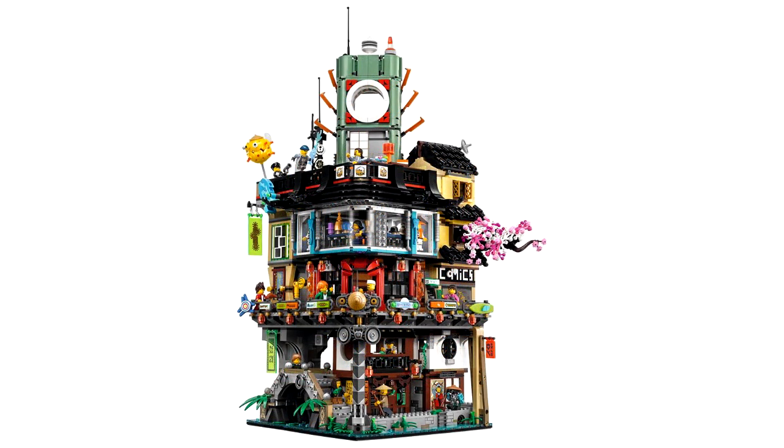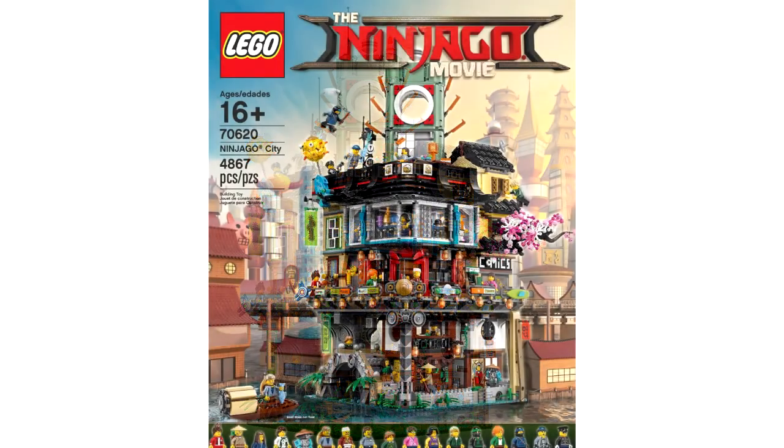Like I said, my wallet's telling me no, but I really want to have this set just because it'd be so fun to build. There's so much going on, because a lot of the times with these bigger sets, you can see a lot of repetition, a lot of the same stuff. Like when I had the Disney Castle, that was such a fun build, but there was a lot of repetition to really create that elegant detail on it. I'm not seeing that with this, because each side of the building, each store is so different from the other. It's going to be an incredibly fun build. But overall, I'm speechless. This looks so good.